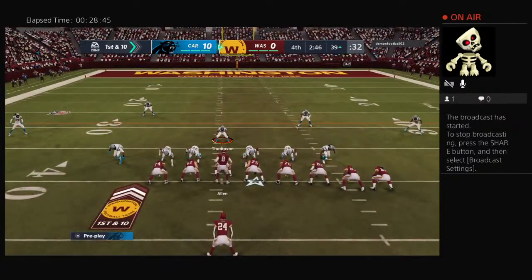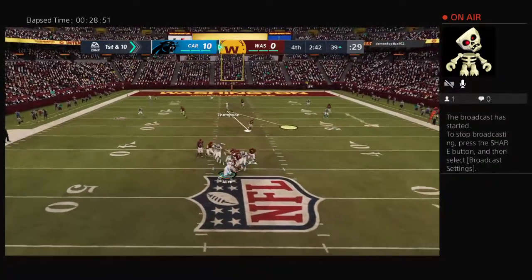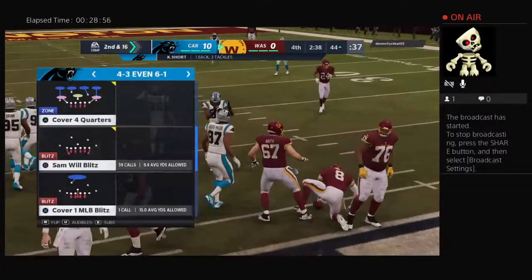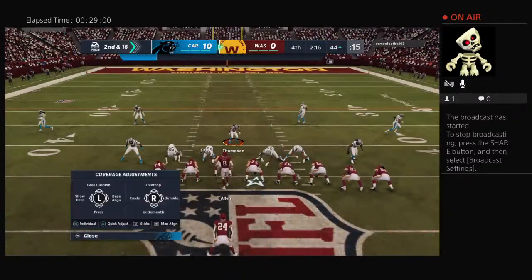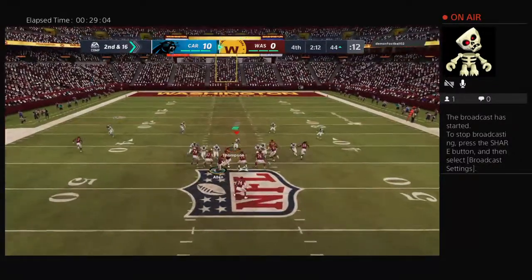Coming out with a jumbo package to start the drive. So after the INT, it's Allen. Pressure comes in. He's brought down. It's a Panther sack. K1 short, pushing through there to make the play defensively. Work to be done here on 2nd and 16 after the sack.